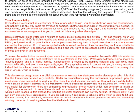This electrolyzer design uses a toroidal transformer to interface the electronics to the electrolyzer cells. It is vital that this transformer be used very carefully. Under no circumstances may this transformer be powered up by the electronics when connected to anything other than the filled electrolyzer cells, as they act as a safety buffer. When driven by Bob's electronics, this transformer draws additional energy from the environment. While this is very useful for electrolysis, there are sometimes unpredictable energy surges which can generate as much as 10,000 amps of current. If one of these should occur when the transformer is not connected to the electrolyzer, which is able to soak up this excess, the resulting electrical conditions can be very serious.